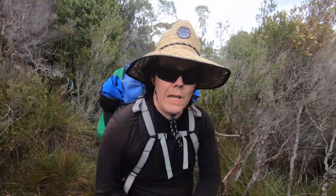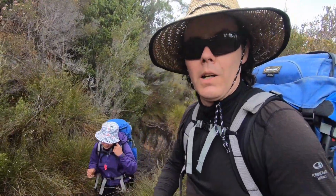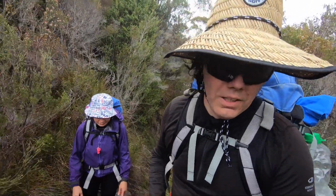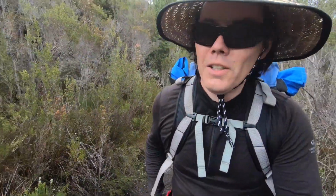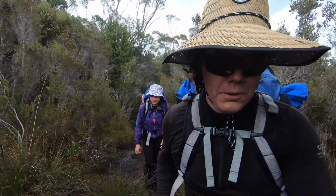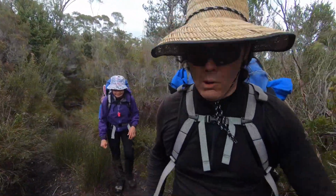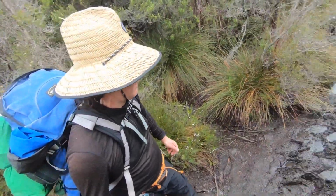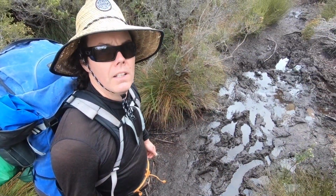You've got to make the decision, campers. Do you go through the mud or you go around it? Sometimes it's safer to just go straight through instead of trying to scramble around it and then slipping down into it. That's literally what can happen. And a bit more mud.